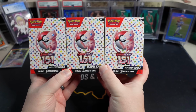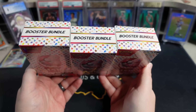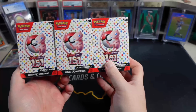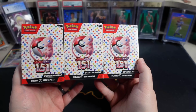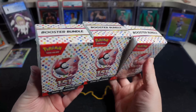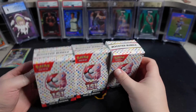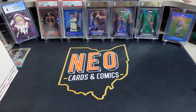They go on the secondary market for 151 for between about 30 and 40 bucks, just depending. I've seen them for 30, 35, 40, depending on where the restocks are at. These keep popping up on Best Buy about once every couple of weeks. It's limit 3. So every time they pop up, I just order 3 of them. I think I probably have about 15 or 20 of these kind of stashed behind me now. So these will get added to that pile. So that's all the Charizard stuff.